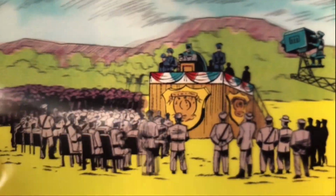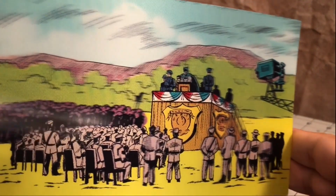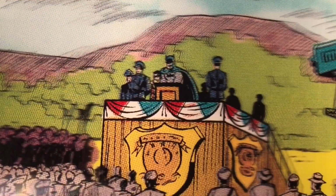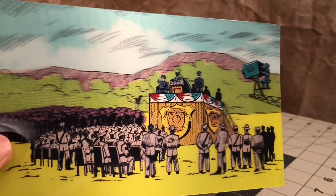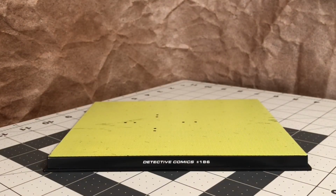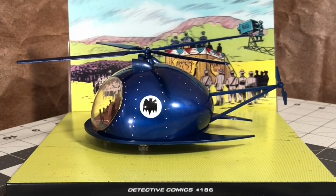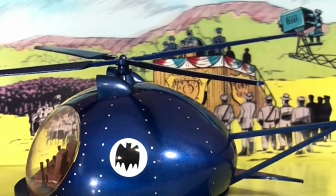The image is not an actual panel from the book, but the artists at Eaglemoss did a good job of recreating this scene in the 3D lenticular. It shows Batman and Robin standing at the podium, and Batman is giving his speech on how to be a vigilante crime fighter, reminding everyone that crime does not pay. I like the fact that the diorama shows us what we imagine happening in the comic, where the Batcave comes flying in, it lands on this field, and then Batman and Robin are standing there addressing these rookie police officers. And then there's this TV camera kind of hovering on the right there to document this important event in crime fighting history.